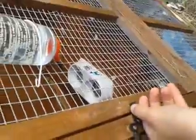After that, once it's in, all nice and clean, I go around to the other side of the hutch. Just walking around, I open the door, grab their food bowl, and take it out. Then I shake all the excess stuff out onto the floor.